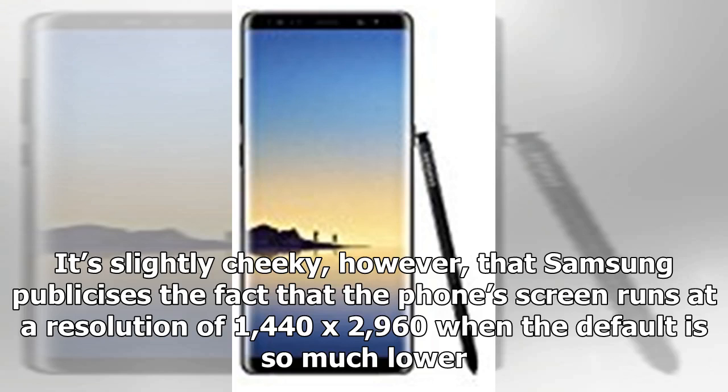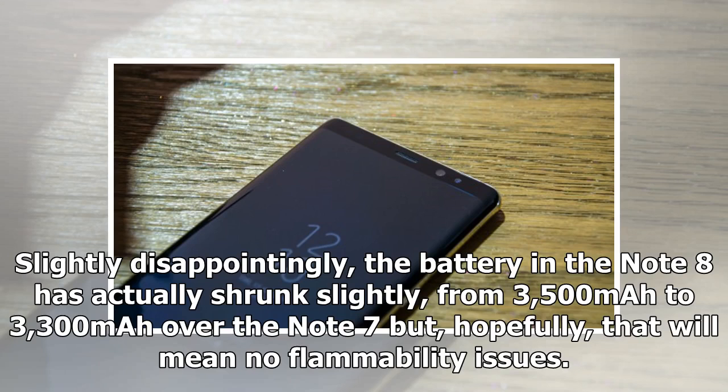It's slightly cheeky, however, that Samsung publicizes the fact that the phone's screen runs at a resolution of 1440 by 2960 when the default is so much lower. Slightly disappointingly, the battery in the Note 8 has actually shrunk slightly, from 3,500mAh to 3,300mAh over the Note 7, but, hopefully, that will mean no flammability issues.